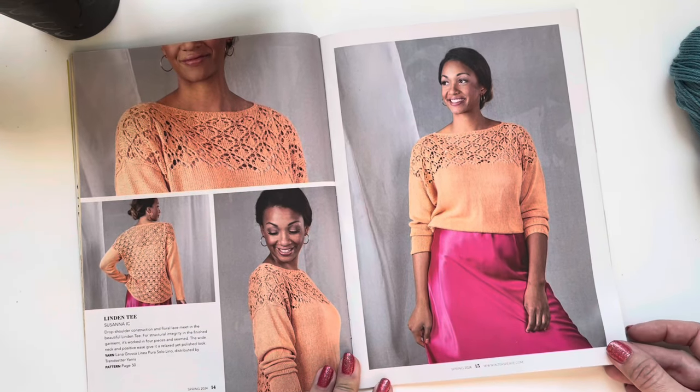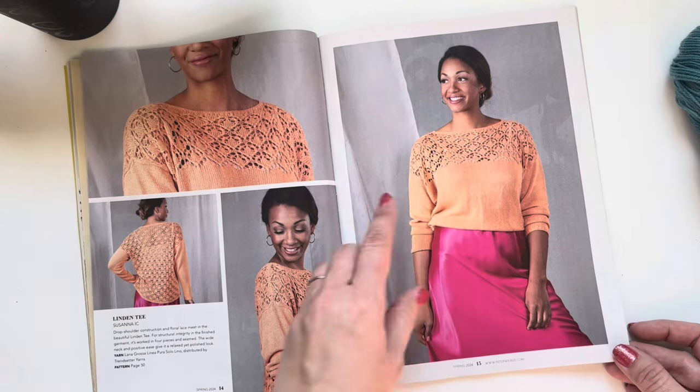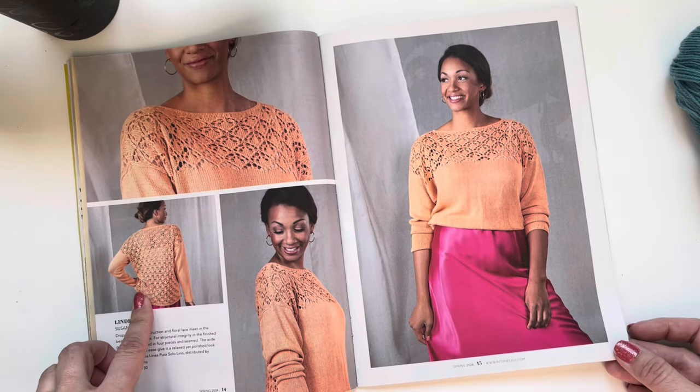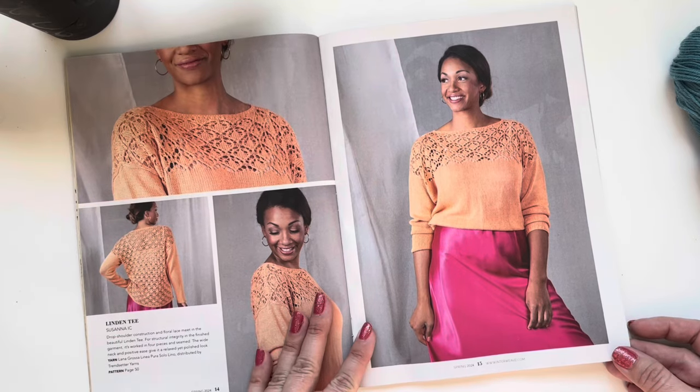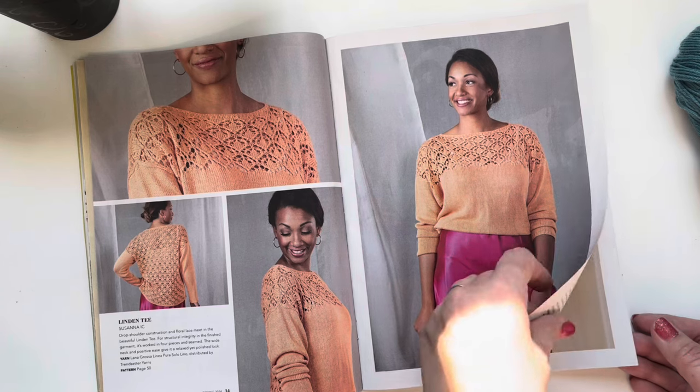Here we have Linden Tee, also very beautiful because it has nice lace up front and the back is completely lacy, so you can wear something underneath or not, but it's really nice and appropriate.